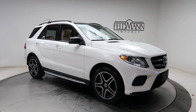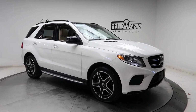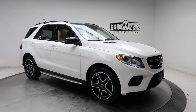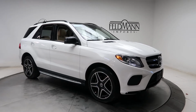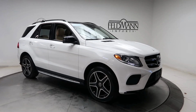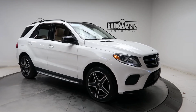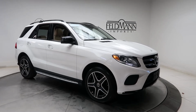Today we're taking a look at a certified pre-owned 2017 GLE 350 4MATIC. This one's a polar white. Underneath it's a 3.5 V6 pushing out 302 horsepower and 273 pounds of torque. This one does come with the night package, which is going to give you a blacked out exterior trim. Also the exterior sports package, which is going to give you the AMG front and rear style.